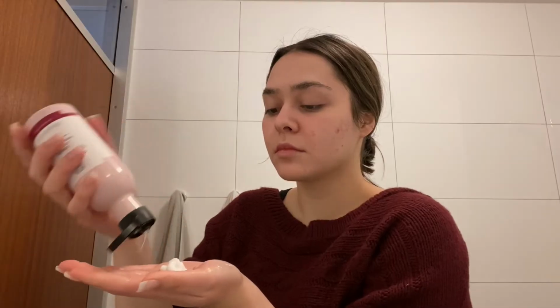Okay, so I'm gonna start with my morning skincare routine. It's currently 10 a.m. I just got back from the gym, and I want to do my skincare because I'm going to head off for work. So what I always do in the morning is I start with a cleanser. For my morning cleanser, I use the Body Shop Vitamin E Cream Cleanser. I've been using this for years and I really love it.